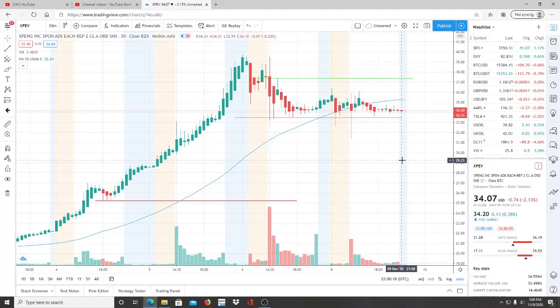All right, everyone, here we are with ticker symbol XPEV, Xpeng Inc. I hope I pronounced it right. Anybody that wants to correct me and write down the correct pronunciation down below, you're more than welcome to.